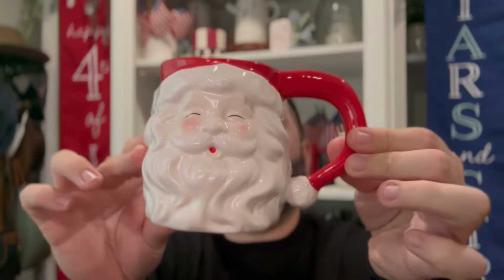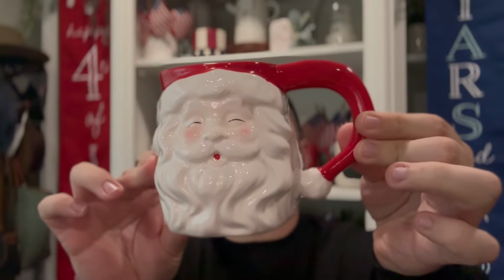Beautiful shade of green. Then I also picked up the Santa mug. Now, I am more accustomed to picking up the vintage Christmas Santa mugs, but there was just something about this one that I really fell in love with. It was only 99¢, and this is actually from World Market. There was a total of 4 of them. I only picked up one. I didn't need all of them.